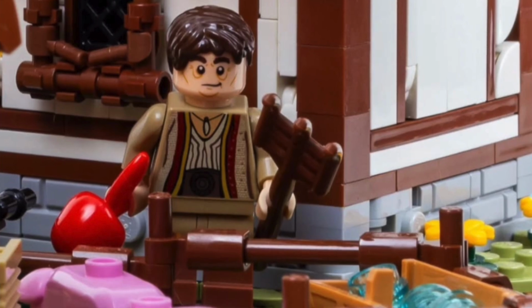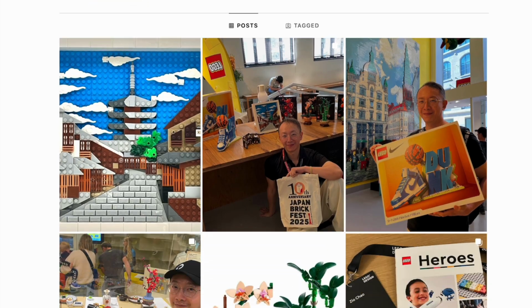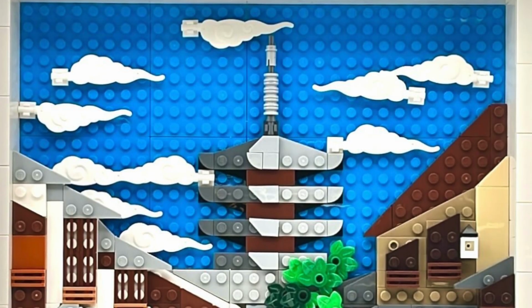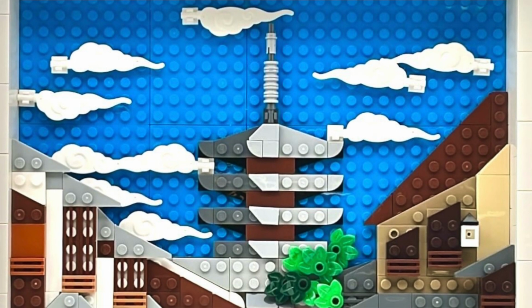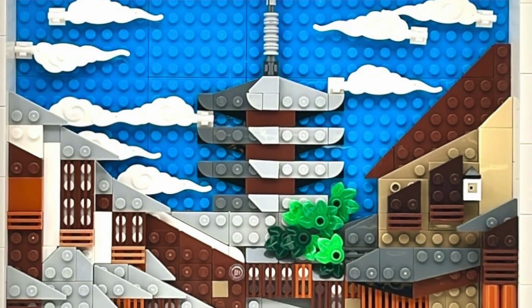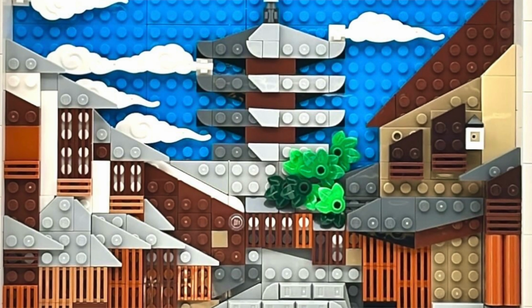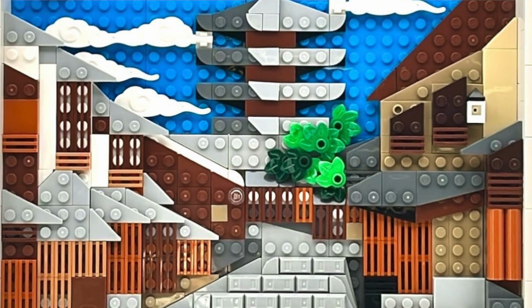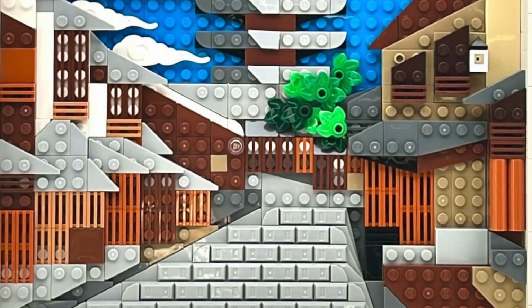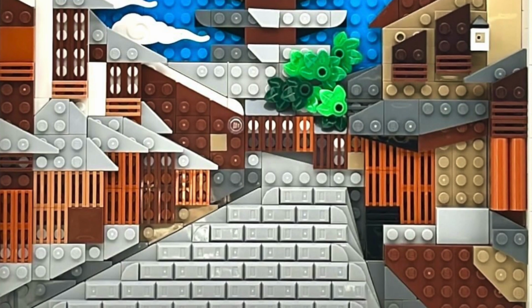Next up, we have Zio Creation, a Lego builder from Taiwan. Very interesting builder as well. This week, he posted this sort of art piece that represents an iconic landmark of Kyoto. So if you've been to Kyoto, you will recognize this road with a temple in the background. Very well done with these 3 or 4 layers of plates and tiles and ingots on top of this Lego canvas.